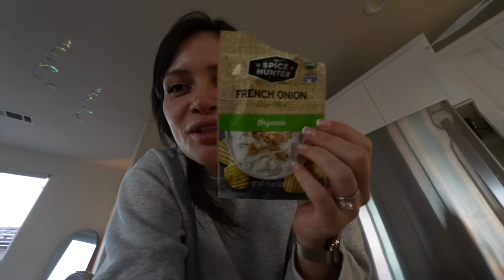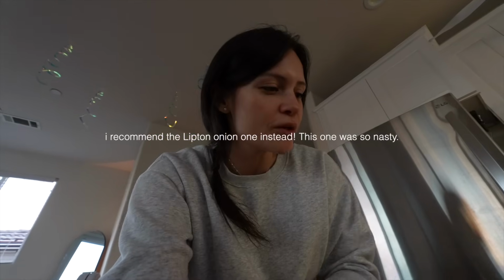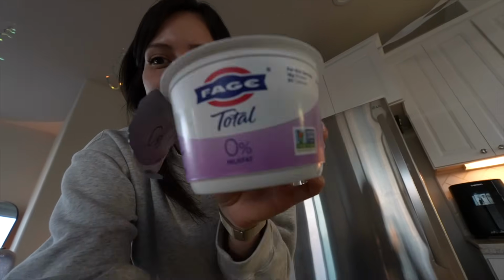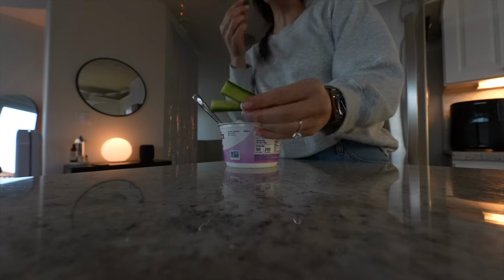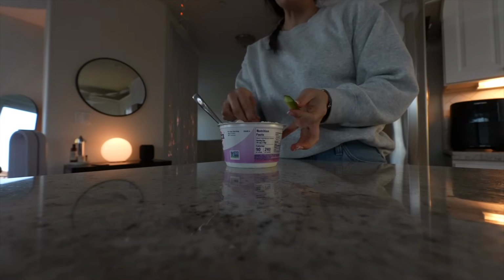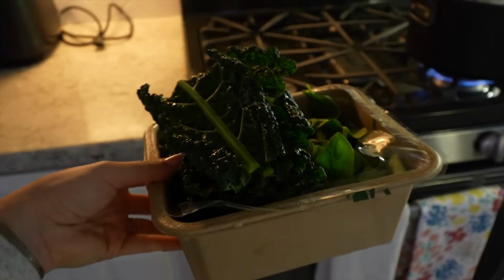Patrick's on the phone right now, but I wanted to show you a snack I've been enjoying. I get the French onion dip from the grocery store, and then I put it in the Fage 0% milk fat Greek yogurt. Or at least something similar. For Patrick's birthday dinner, we'll be doing steak, potatoes, and like a kale spinach thing. We'll just saute the greens.